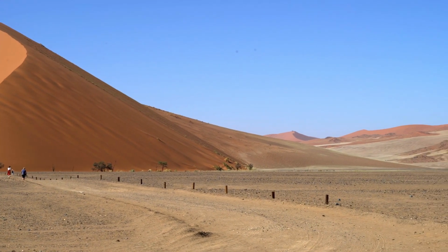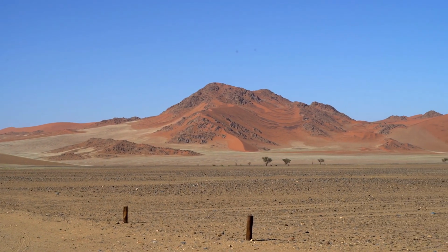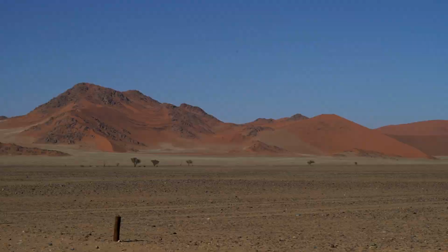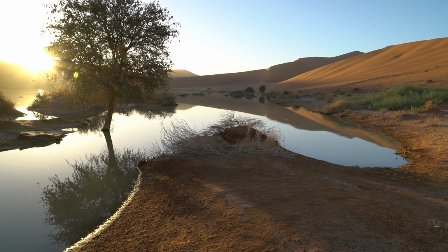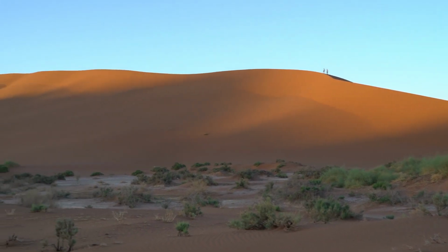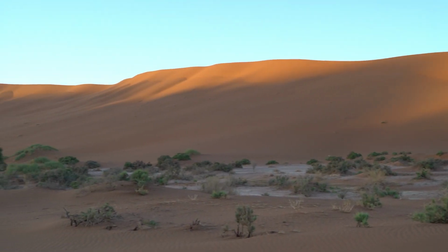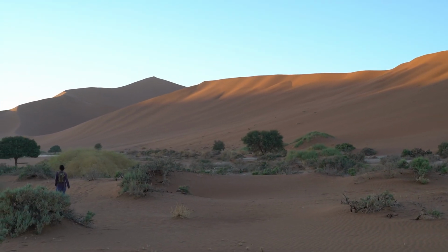Of course, the best views are to be had from the tops of the sand dunes, where you can see more of the surroundings. It is cool enough early in the mornings to attempt climbing the big tall dunes, because it gets much hotter during the day. The view from the top of the Big Daddy Dune is simply amazing and a definite bucket list item.